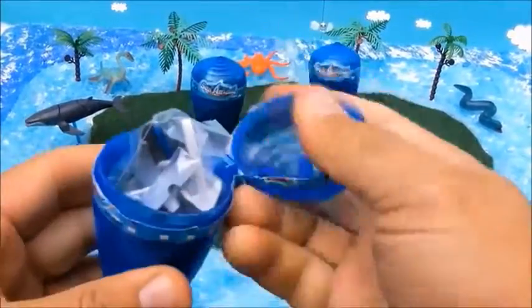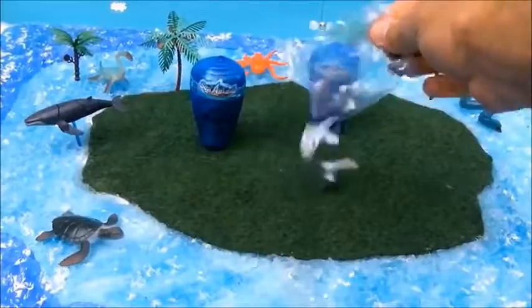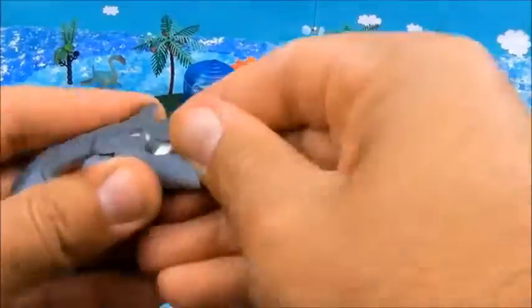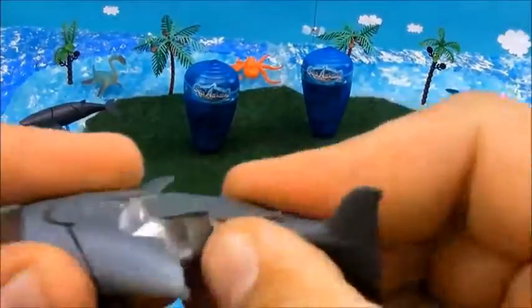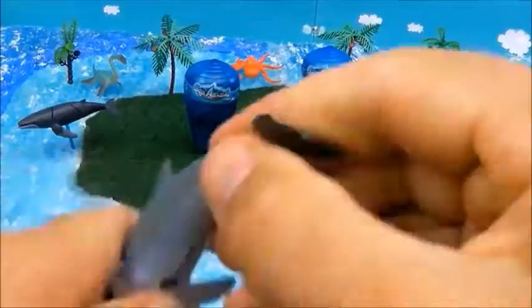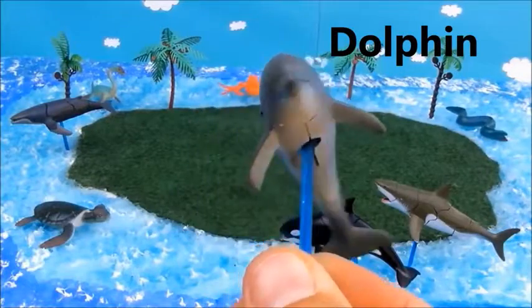The next sea animal is... Wait. It's a dolphin. Yes. This is a dolphin.